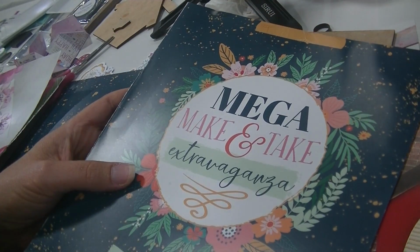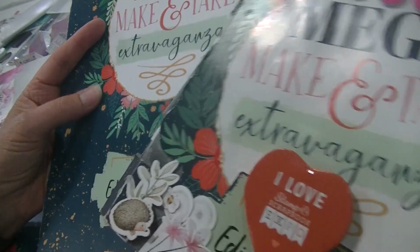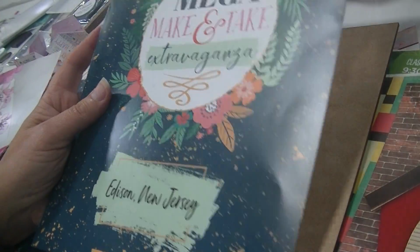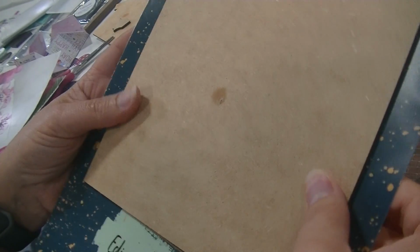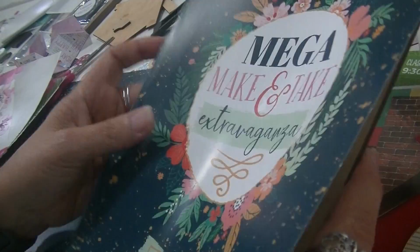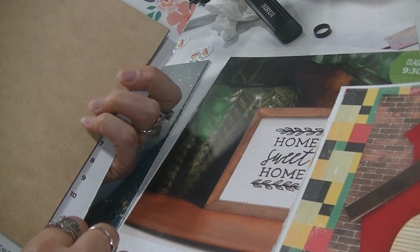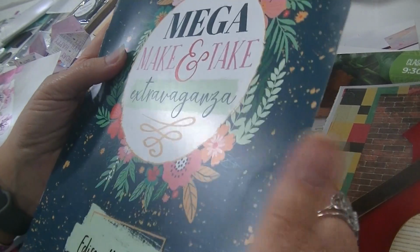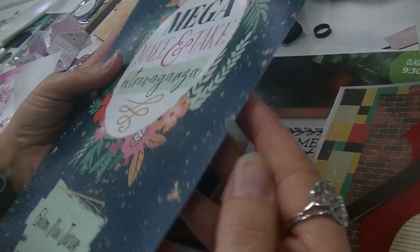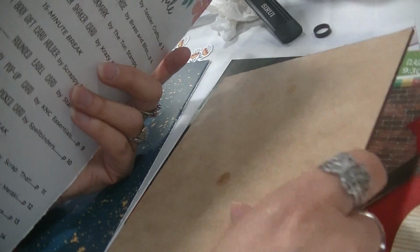Except, oh, I did cut it out last year, right? This Edison, New Jersey. Well, I might let that lead the way and make it a hardcover book. So the front, do we make the front hardcover? And then the back's not going to be hardcover. Or do you make the back the hardcover and the front a soft cover? I think I like that better.